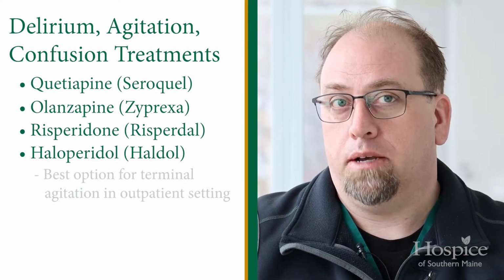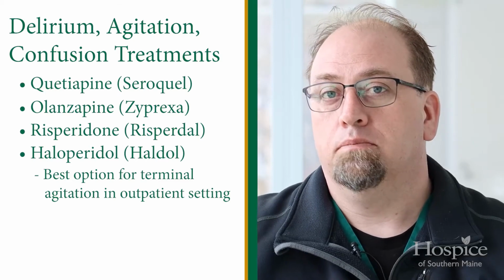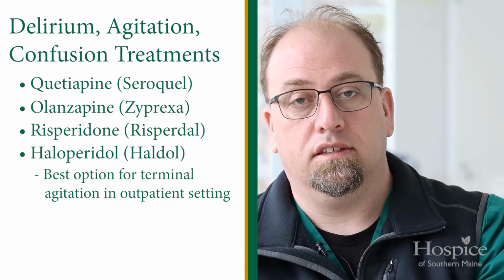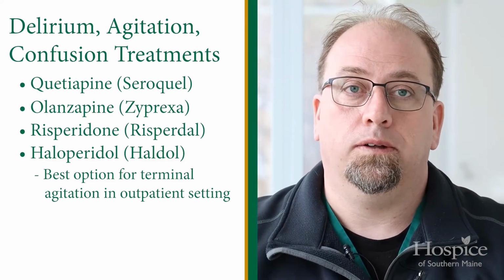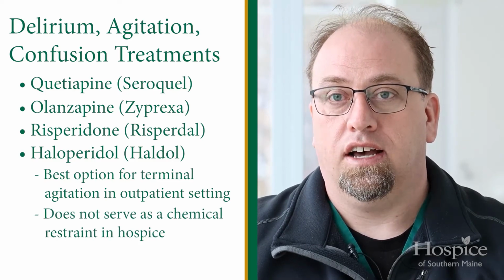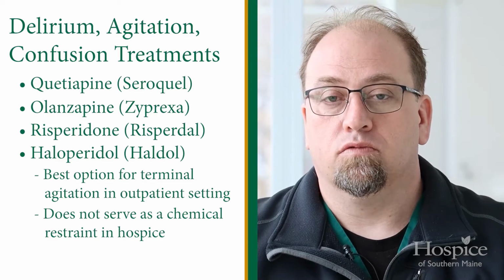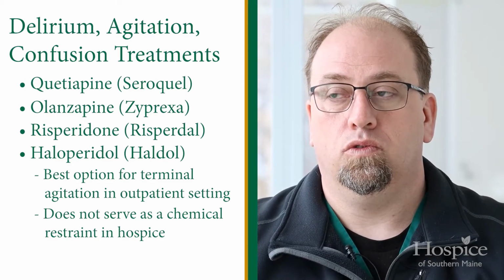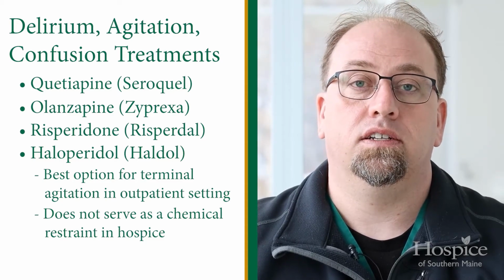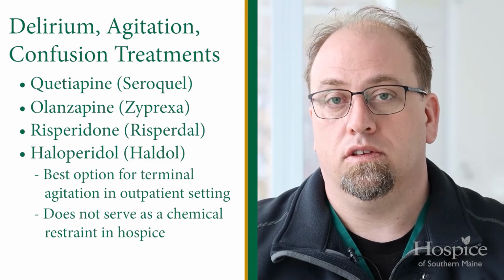There really isn't a better option for terminal agitation and restlessness in an outpatient setting, both for a home hospice patient, and then we use this a lot at the Gosnell Memorial Hospice House as well. I think it's really important to point out that Haldol is not a chemical restraint in this setting. It really is an effective tool to bring some merciful relief from an otherwise horrible side effect of end-stage disease. And I think it's very important that we focus on those sorts of things.